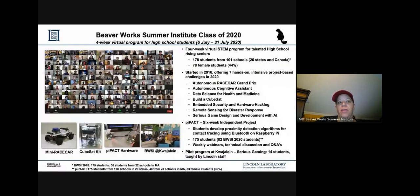Given the significance of COVID and the research that was going on with private automatic contact tracing at MIT, Lincoln Labs, Mass General Hospital, with interest from Apple and Google, we created a Pi-Pact independent project. Students were given Raspberry Pi kits in the basics of technology and challenged to research the RF technologies, data analysis, and algorithms behind automatic contact tracing. In reality, they were challenged to develop a hypothesis, collect the data to test, and be able to communicate their results in a scientific paper format. Many students then went on to use their results in science fairs and competitions.